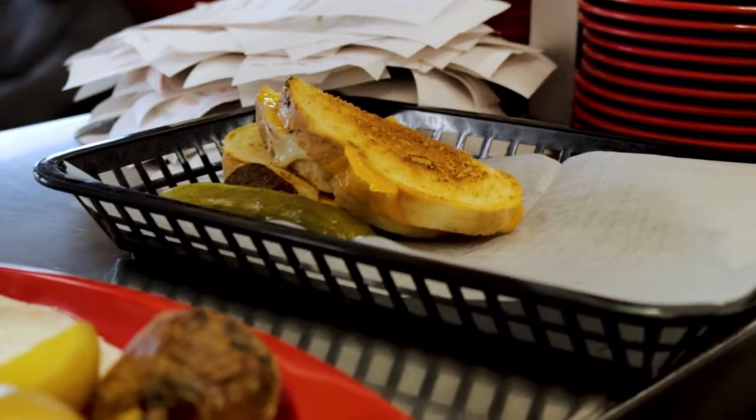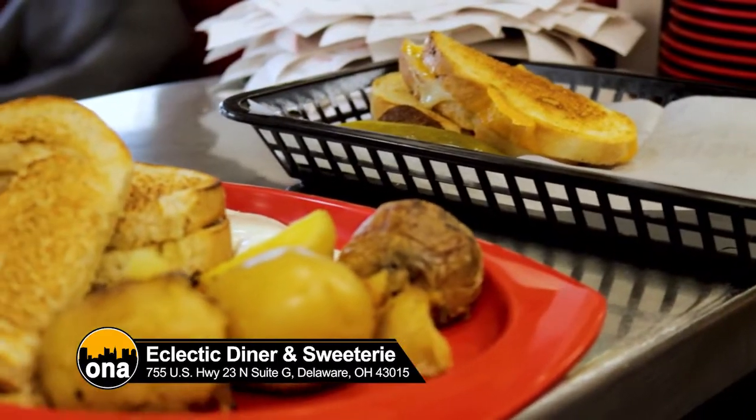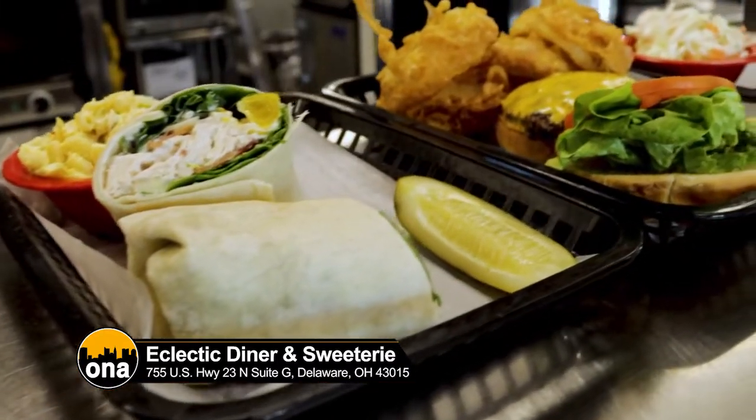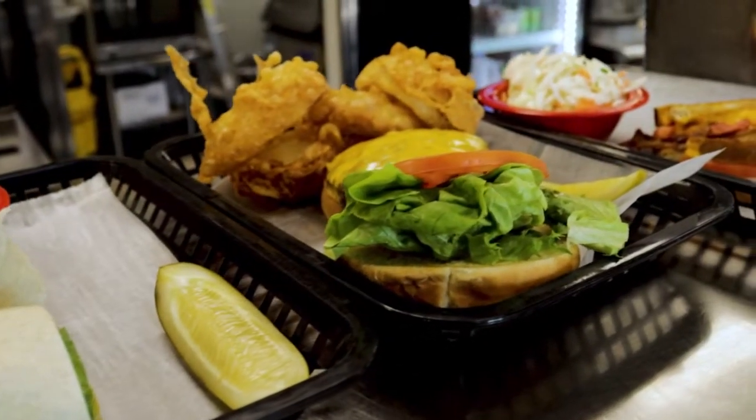We're 95% scratch made. Because of that, we can entertain a lot of the local produce, meats, and things that we gather from other businesses in the area. So because we make everything from scratch here at the diner, we can accommodate anybody.